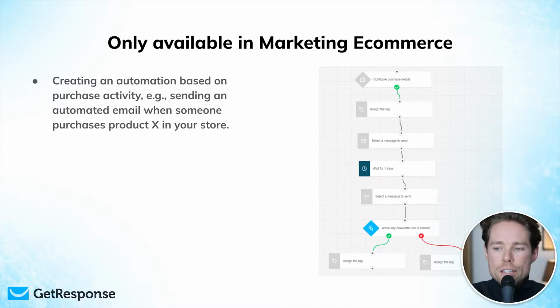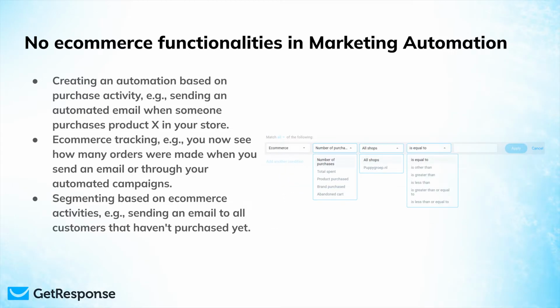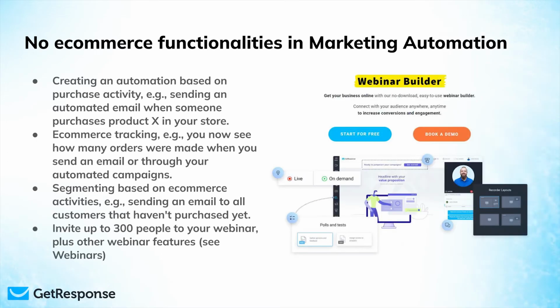If you want to do this, you need to have the marketing e-commerce plan. Another thing is the e-commerce tracking. For example, you can now see how many orders were made when you send an email or through your automated campaigns. The third example is segmenting based on e-commerce activities, for example, sending an email to all customers that haven't purchased yet. Lastly, now you can invite up to 300 people to your webinar, plus some other webinar features.